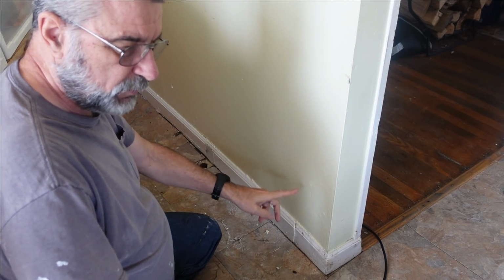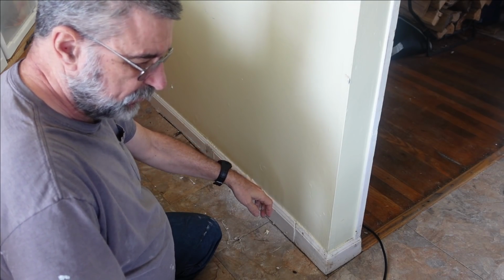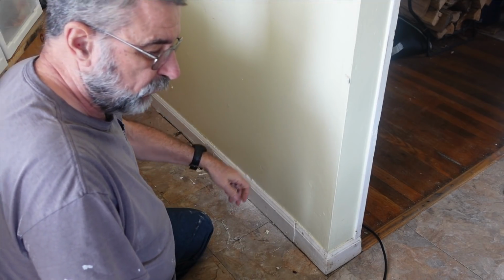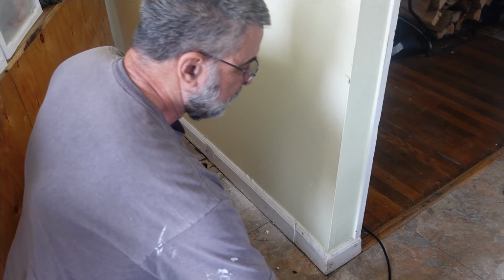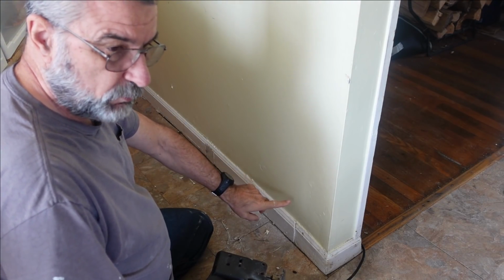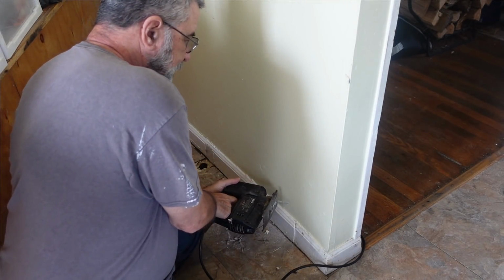So I'm just going to cut a hole right here so that I can get my drill in there and drill down through the bottom plate of the wall and get the wires in there. Since I already cut out this hole up above, I know there's nothing in there, so I don't need to worry about hitting anything. So I'm just going to use the saw.